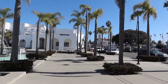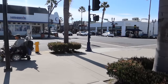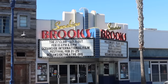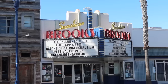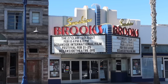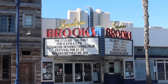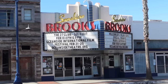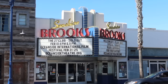Yeah, there's a church over there. Got to go take a look at that. And there's also another theater over here. Let's go take a look at that as well. Look at that beauty. Sunshine Brooks Theater, built in 1936. For a while in the 80s, it was an adult theater, but it has since been rescued from that. Now it's live theater, looks like film too. Named after Hattie Sunshine Brooks, who owned the building and donated it so that it could become what it is now. A landmark and work of art.